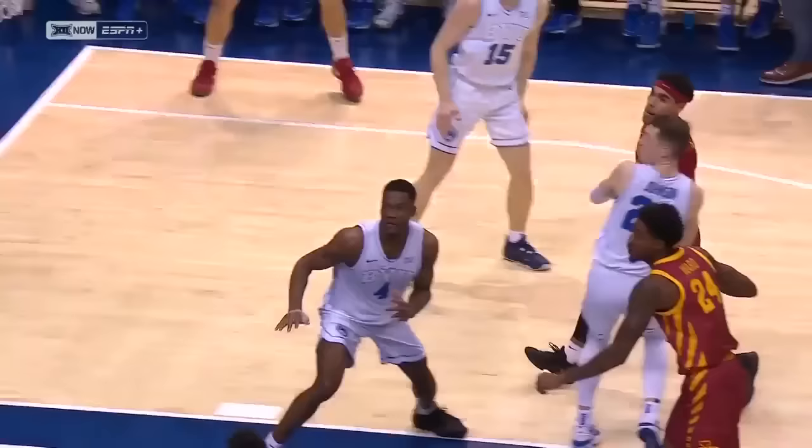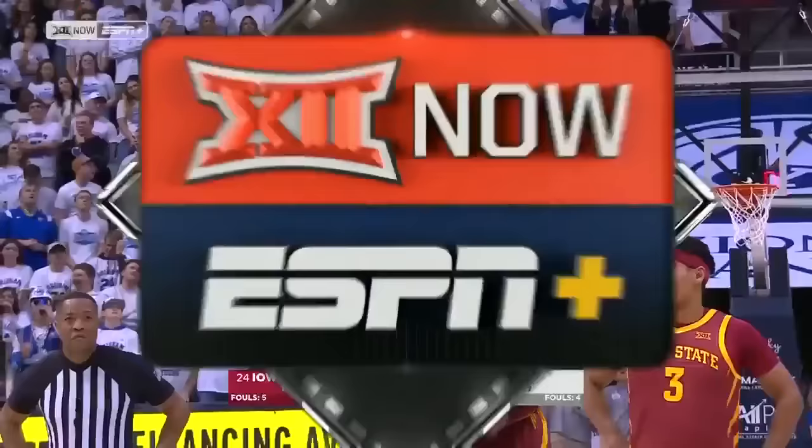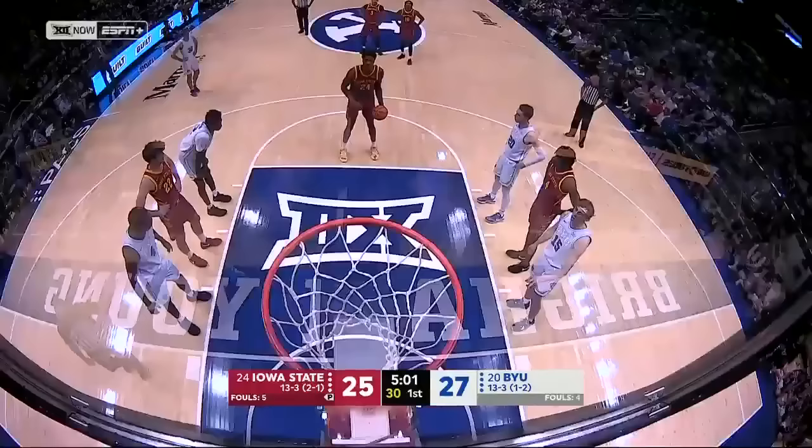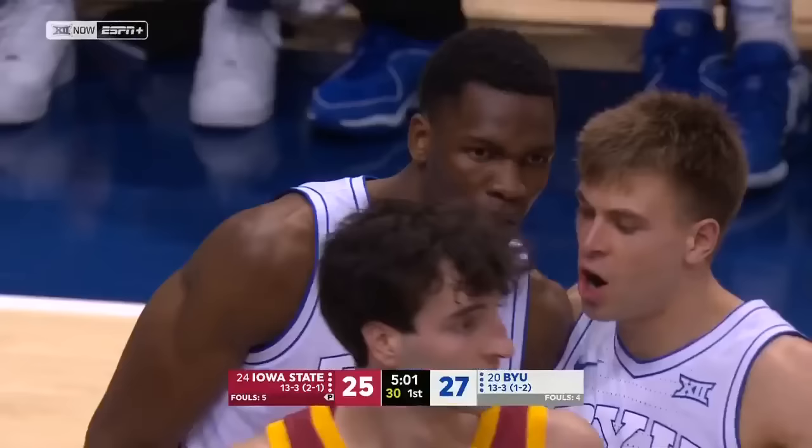Look at the ups, and you see why they're so excited about Atiki. Yeah, absolutely. Great length right there. Tremendous timing. Ward crashing the offensive glass. Hassan Ward to get two shots. Iowa State, one of three from the foul line in this first half.